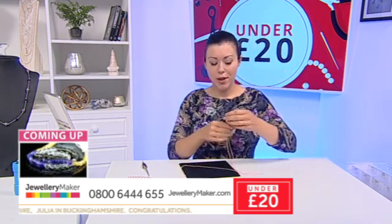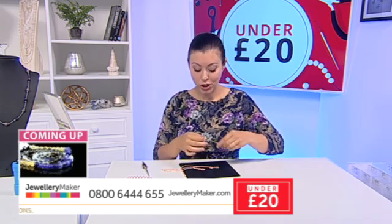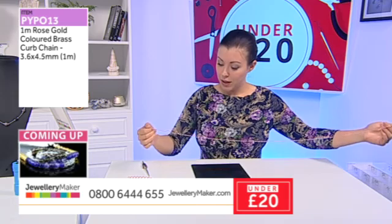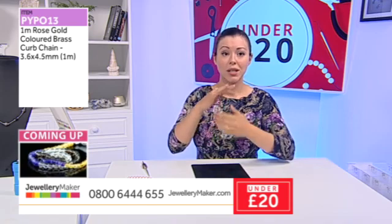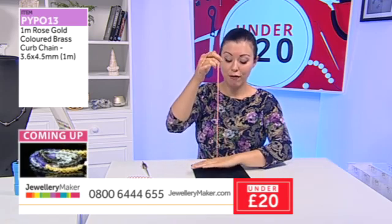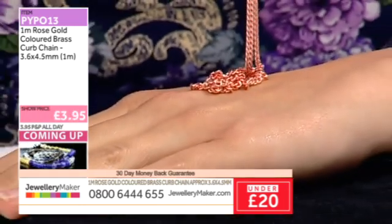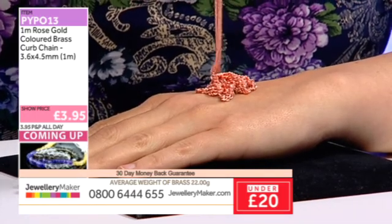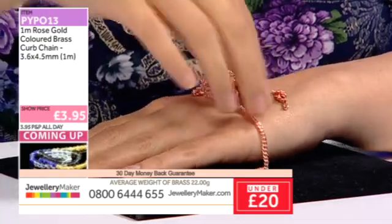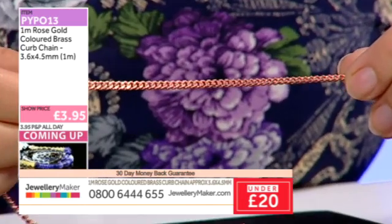My daughter's favourite thing at this moment in time is one of my jewellery making chains. So I've not had a chance to make anything with it because she just carries it around and chews it. But you are about to get 1 metre of rose gold coloured brass curb chain, and it feels incredible. It's chunky. It's absolutely gorgeous. Look at how thick this is.